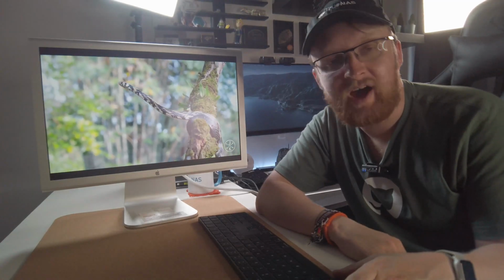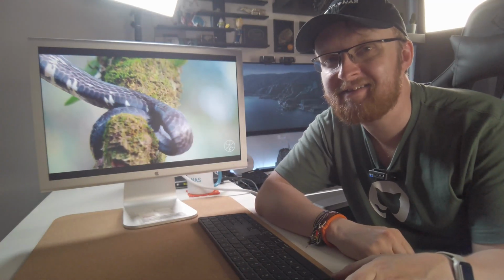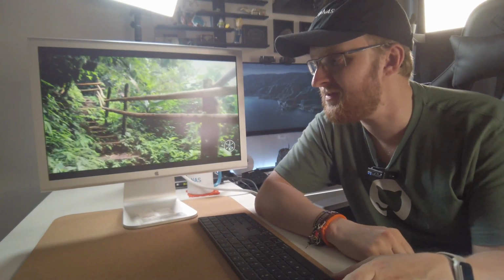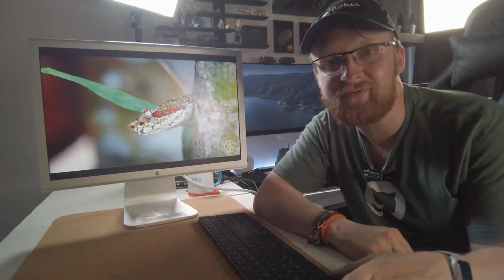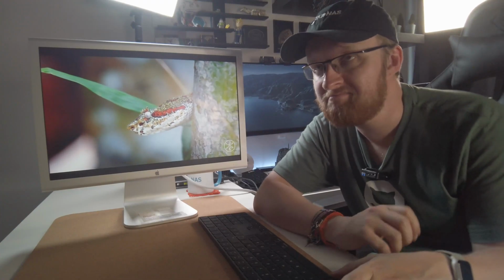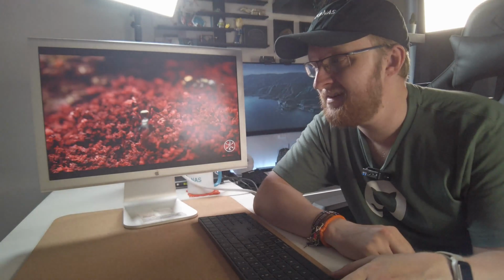Not bad at all. I'm going to be honest, when Apple make very good products, when they are on their game, they do make them last. And this is one of those products that just looks really good and performs really well despite being 15 to 18 years old at this point. So good job with that.